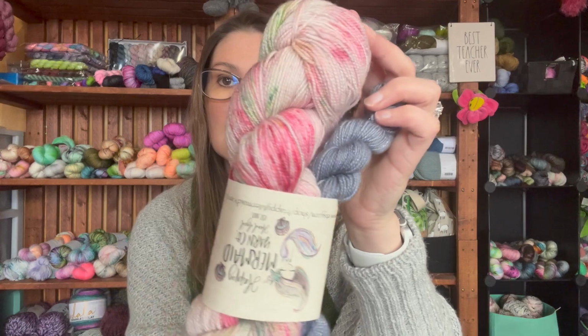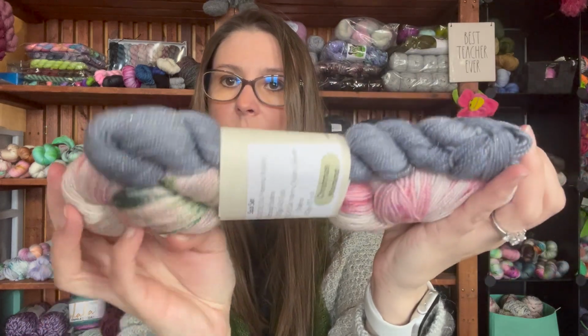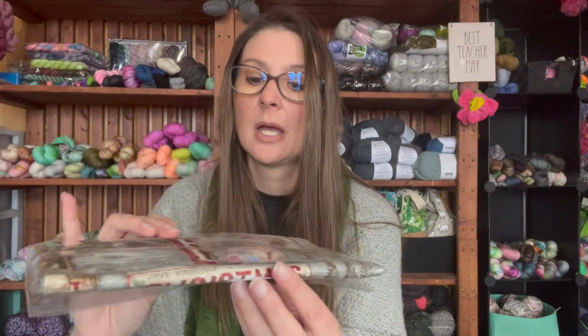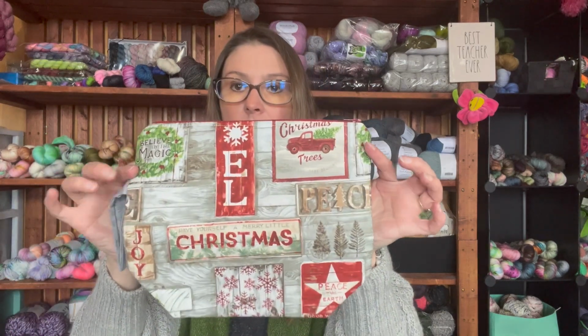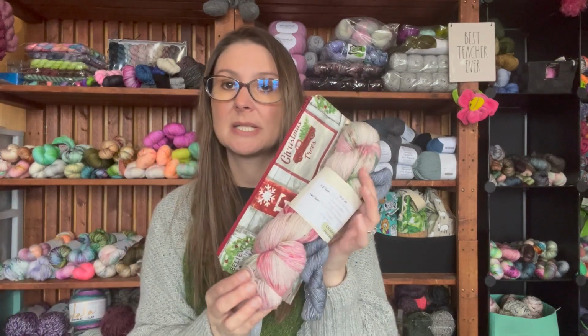So here's the yarn. And the project bag, they always come with a lavender matching to put with your project or in your stash. Okay, let's see here. So this will be a Christmas cast on. So Christmas Morning I'll probably cast these ones on.